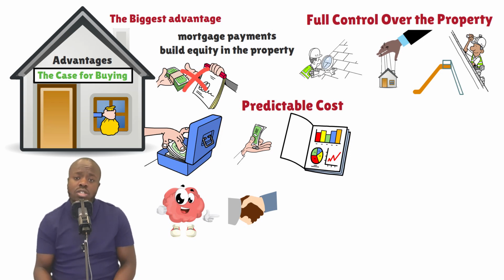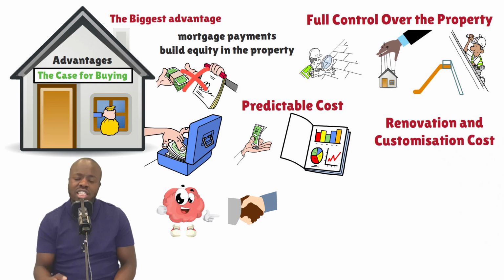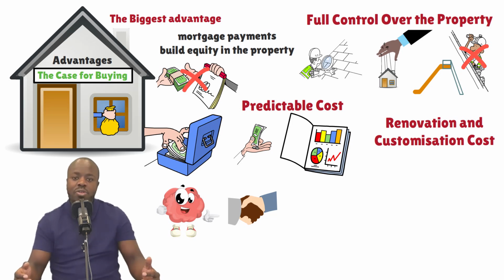So another factor to consider is the renovation and customization costs, which applies to both renting and buying, but in very different ways. When renting, landlords often limit the amount of modifications you can make to the property, and even when they approve, you might have to pay to put those changes back when your lease ends, or you may have to leave them within the property, in both scenarios leaving you out of pocket.